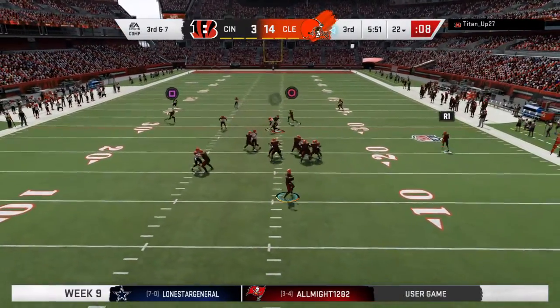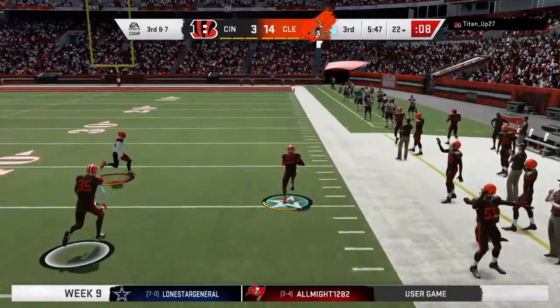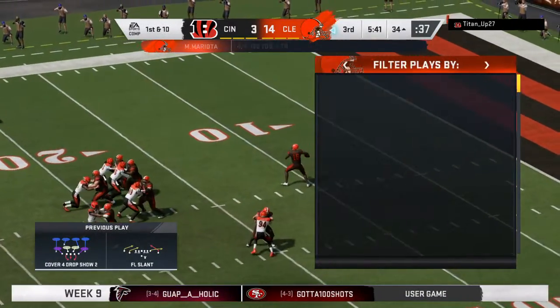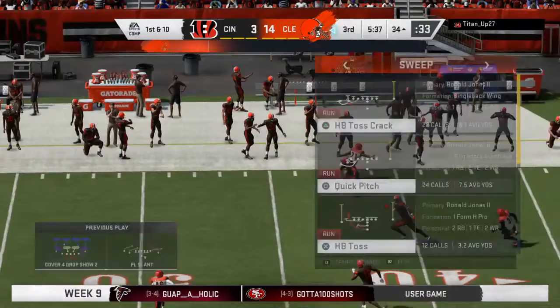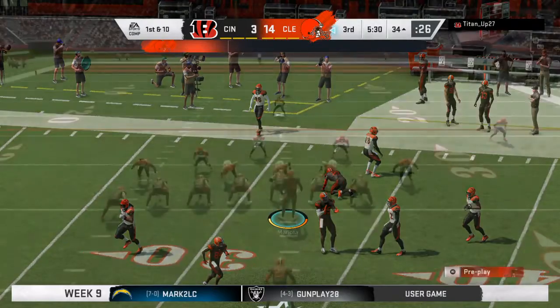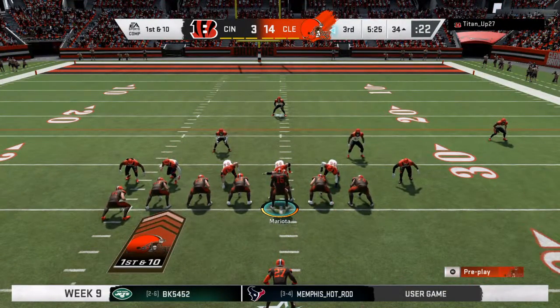Mariota from the gun on 3rd down. It's caught. Jones. And they finally get him down, but not before he reaches the 34. It's a big play there for the Browns. 44 yards. First and 10 at the 30. So the big play changes the complexion of things. Here's 1st and 10 just outside the 30.